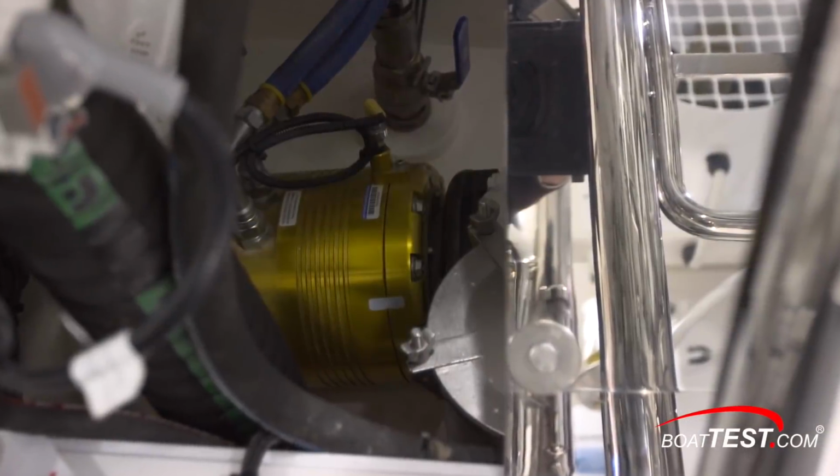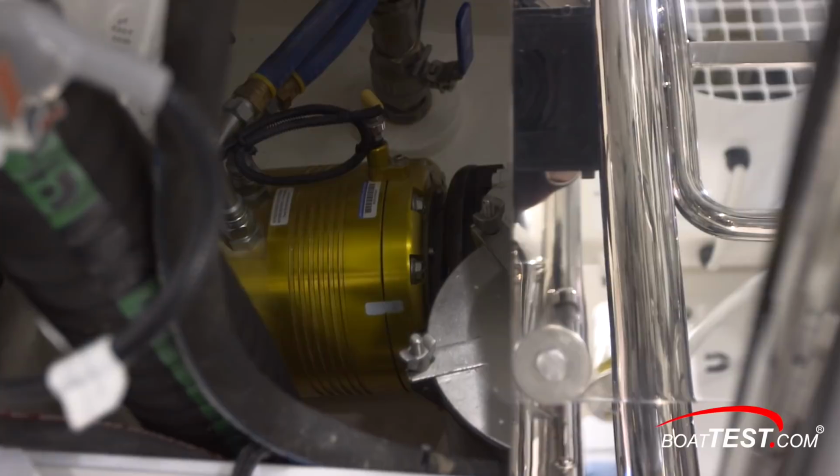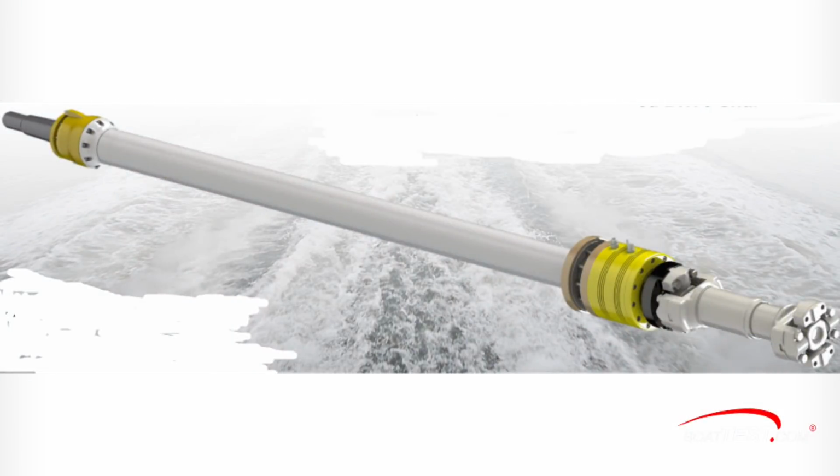The gold-colored device seen buried in the bottom of the boat is a custom-made C-Torque shaft system. The C-Torque couples the output shaft from the marine gears to the Aquamet 22 drive shafts, which are encased in tubes and immersed in oil.